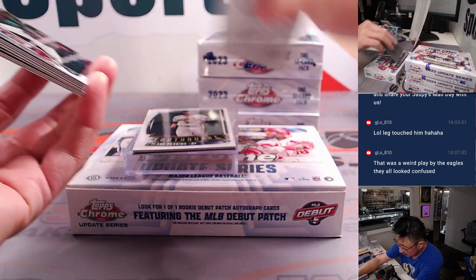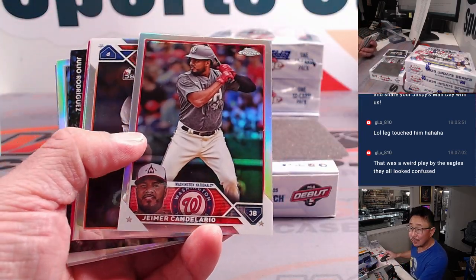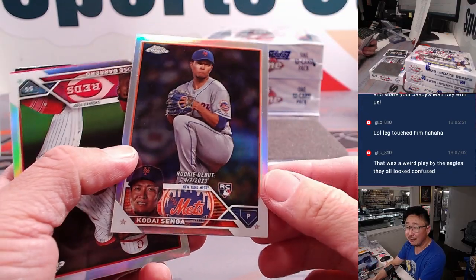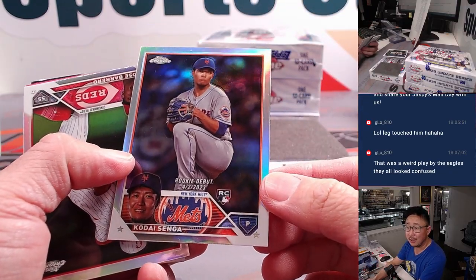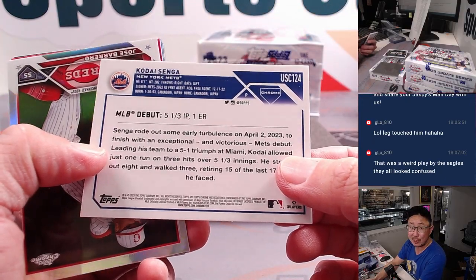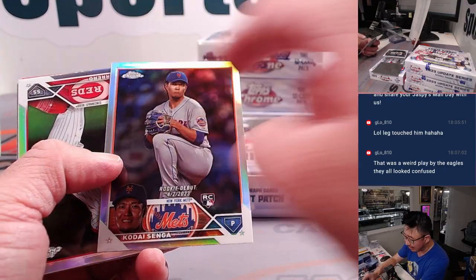So he's supposed to be, well, speaking of which, Kodai Senga finished second in Rookie of the Year voting. Had a pretty solid season. They're saying this Yamamoto guy is better than him.